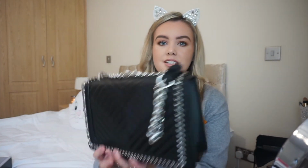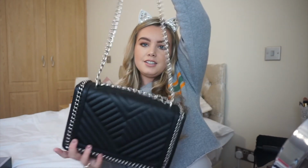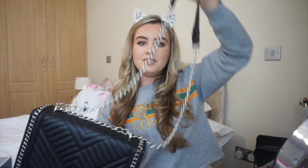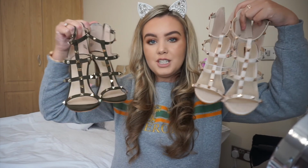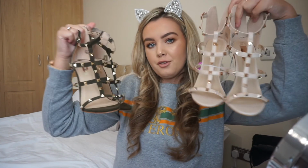So while we're on the subject of Primark, obviously when I went to Liverpool and the last couple of times I've been in, I picked up some really nice stuff, basically designer dupes. The first thing I got, a couple of weeks ago, was this bag, which was £12, which is definitely a dupe of the Zara bag, which is actually about £75–80 in Zara. This was £12 and it's so nice. Looks really expensive.